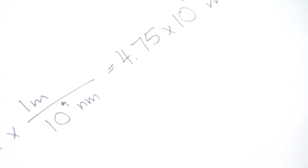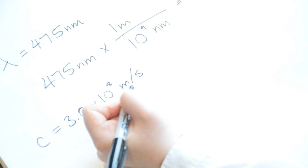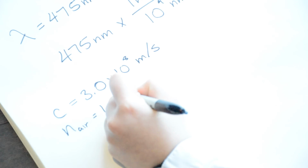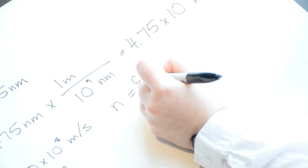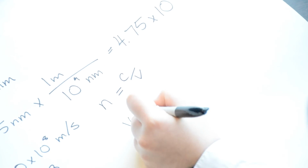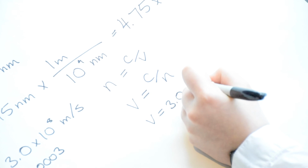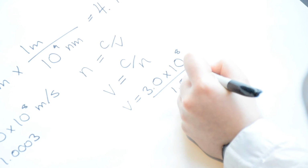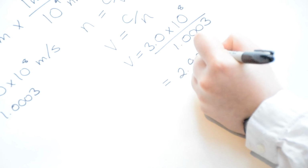We also know that the speed of light in a vacuum is 3.0 times 10 to the 8 meters per second. We also know that air has an index of refraction of 1.0003. Using the equation n equals c over v and rearranging to solve for v, we see that v equals 3.0 times 10 to the 8 meters per second, all divided by 1.0003. This gives us 2.9991 times 10 to the 8 meters per second.